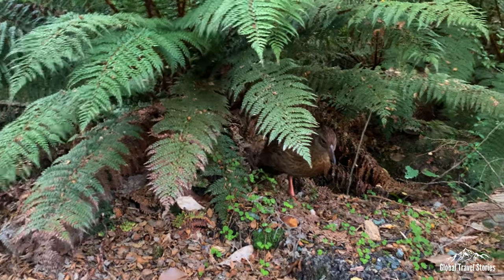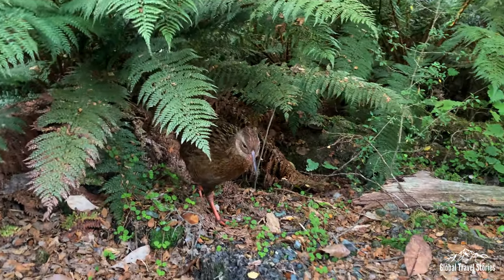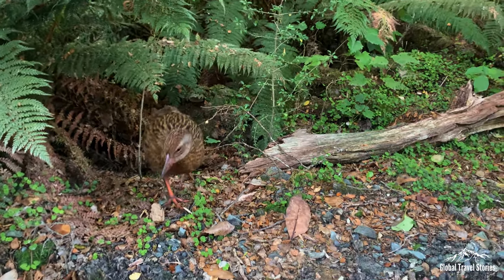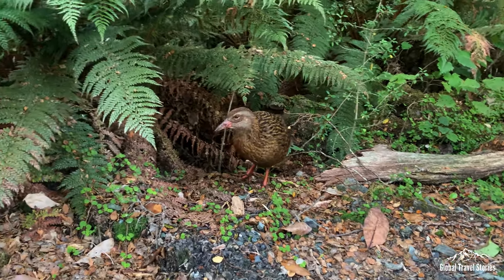Another local frequently spotted in the forests of Fiordland is the flightless weka, an endemic species of the rail family which, like many of our native birds, has a flair for curiosity.